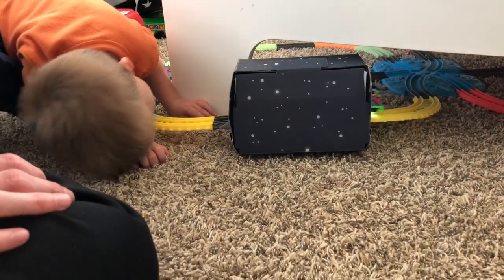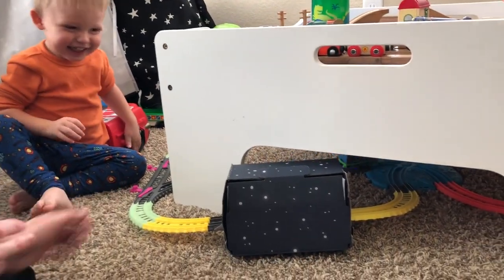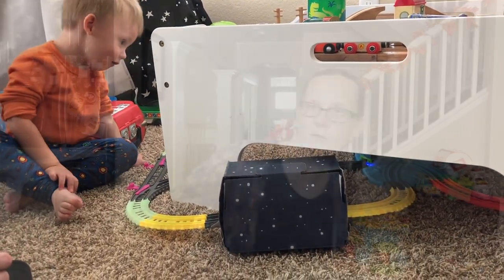Here he comes, Wally. Ah! Tom is in space!